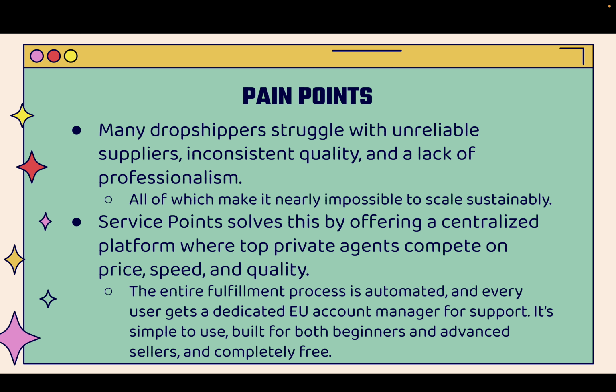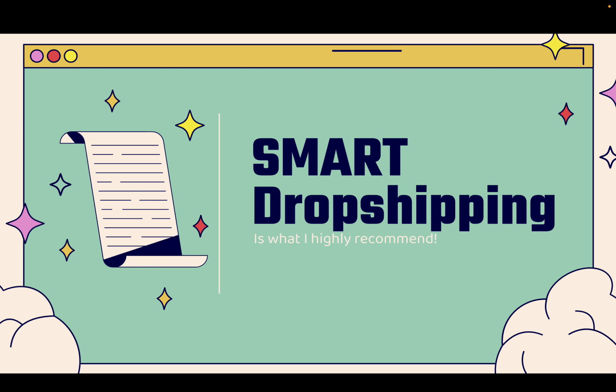Everything is automated. The fulfillment process is automated. Every single user gets a dedicated account manager for support. Super simple. It doesn't matter if you're a beginner or an advanced seller, and it's all completely free. That's why you need to use smart drop shipping. That's why you need to use Service Points. It's what I highly recommend, and you see the link directly below this video.